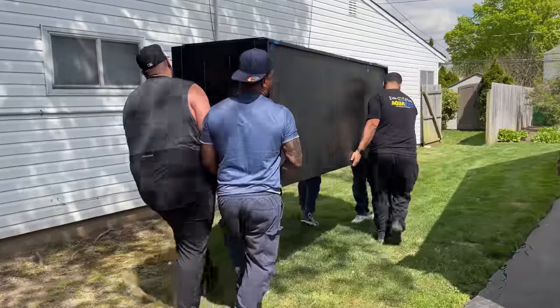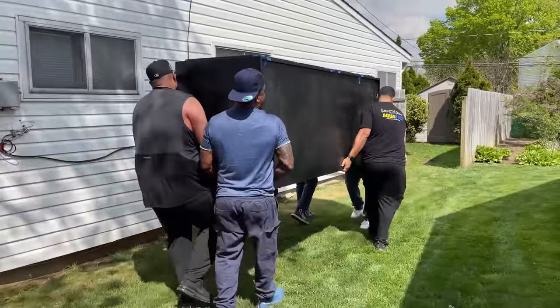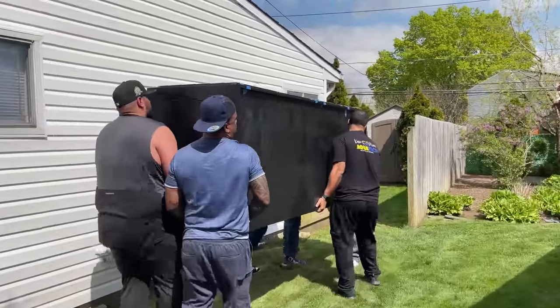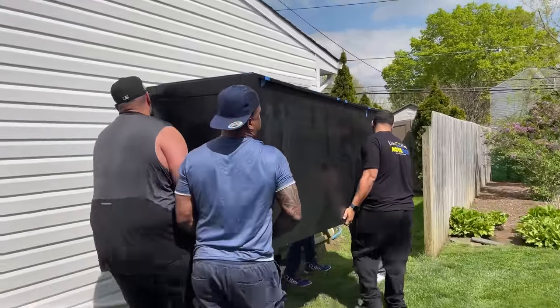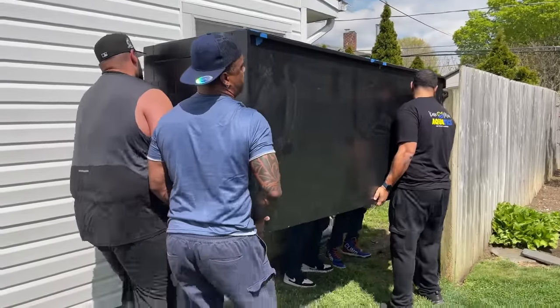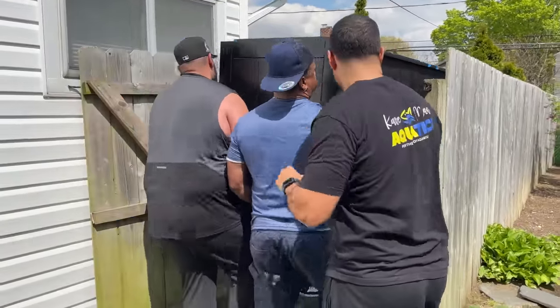Should have took the tank first. Nah, because the tank has to go on top of this one. Squeeze in here. Well, no. Watch your arm. You got clearance here? You good? Oh, I can't get in there.